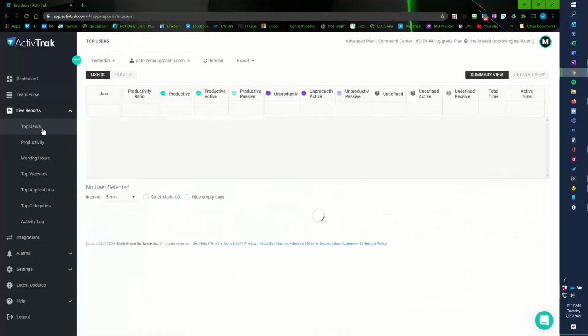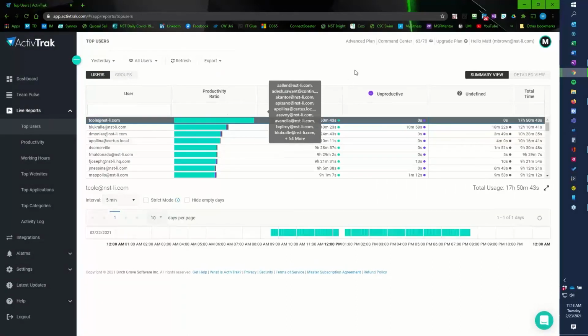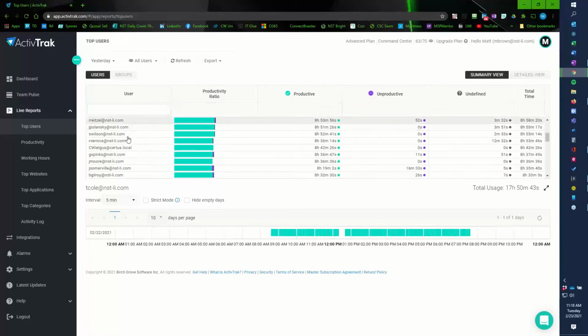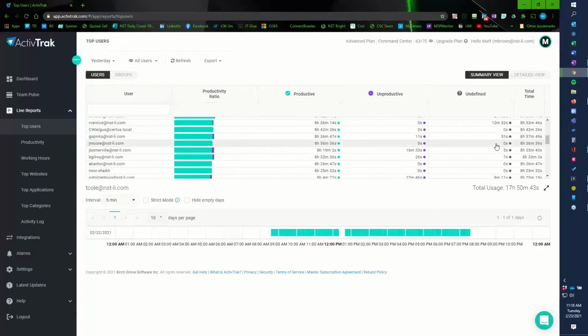So we're going to look at top users. I'm going to change Pete out, and I'm going to give me all users here. As soon as this populates, this is going to come up. So it's showing me Tom is my top user for yesterday. Tom worked a lot yesterday, about 17 hours. I know he's working on a project. Brian worked 11 hours and so on. It will show you how many hours they are productive, how many hours they aren't productive, and any time that we currently do not have defined as of yet.